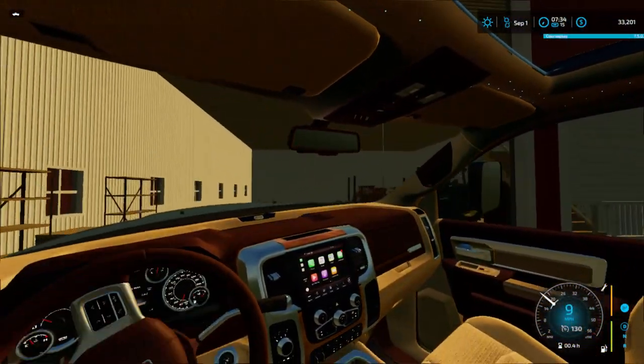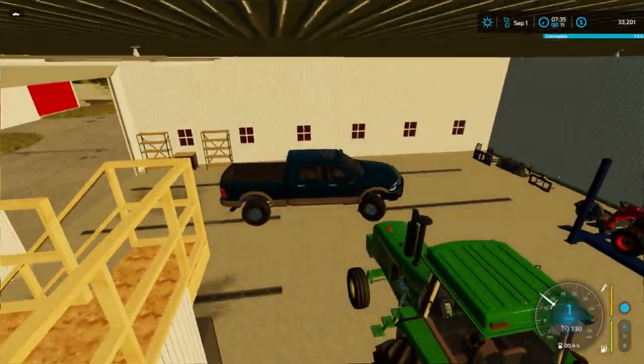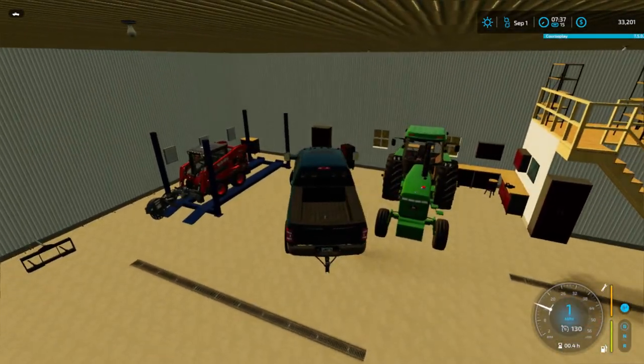And Hunter, you are fired. You left the shop wide open. And need air out. I can just drive on in here in my truck. I can just drive right on here without having to get out and open.